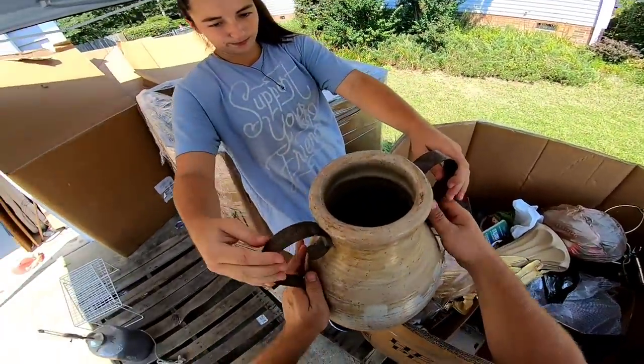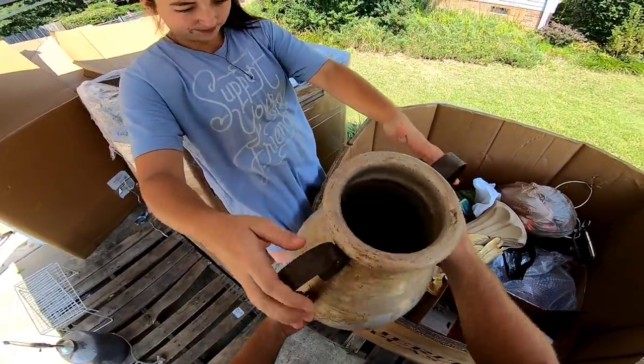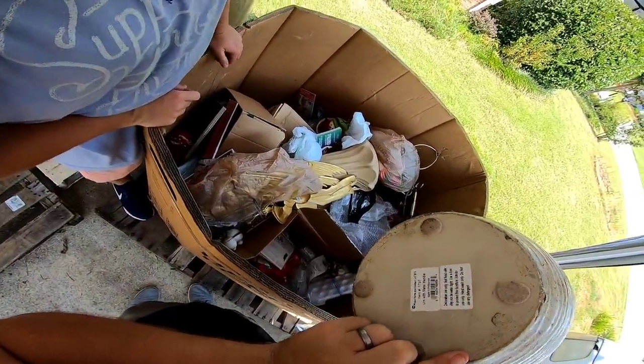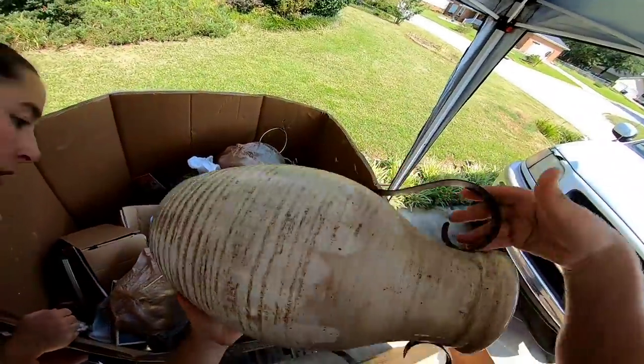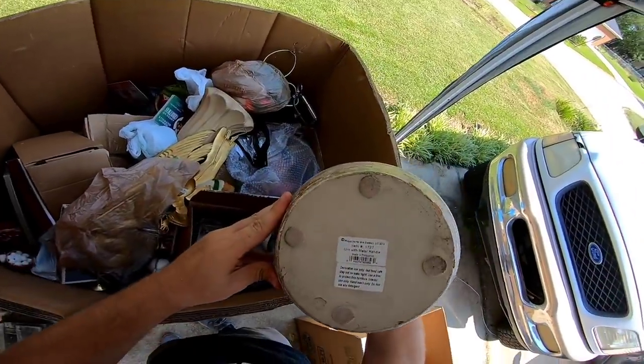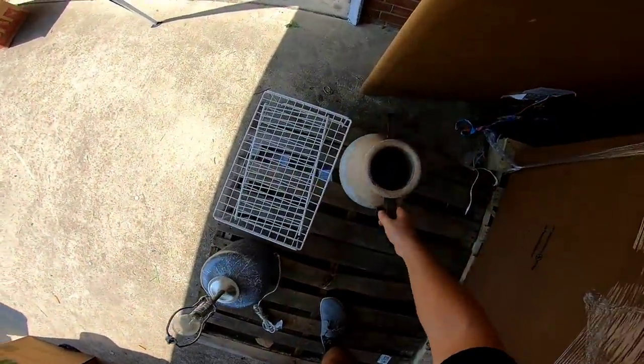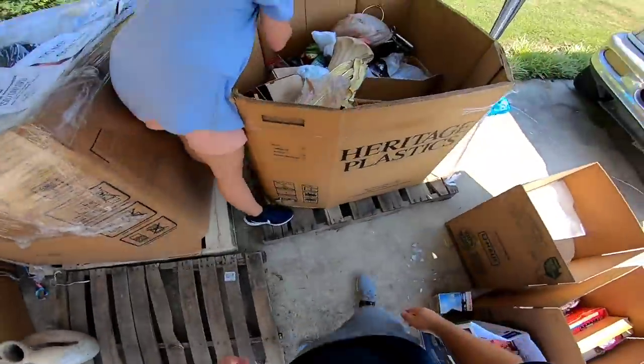Oh, wow. This is cool. It is really cool. It's thick. What does it say? Napa Home and Garden. Napa Home and Garden. Urn with metal handle. Huh. It's pretty cool. Should be a pretty good Facebook Marketplace flip there.